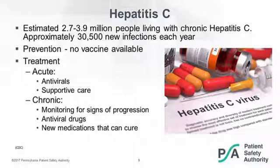Treatment, if it is an acute infection, is antivirals and supportive care for symptoms. And if it is a chronic infection, then they are monitored for signs of disease progression. They are treated with antiviral drugs. But we now have some new antivirals that can cure hepatitis C. And I'm sure all of you have seen the commercials on TV for Harvoni.